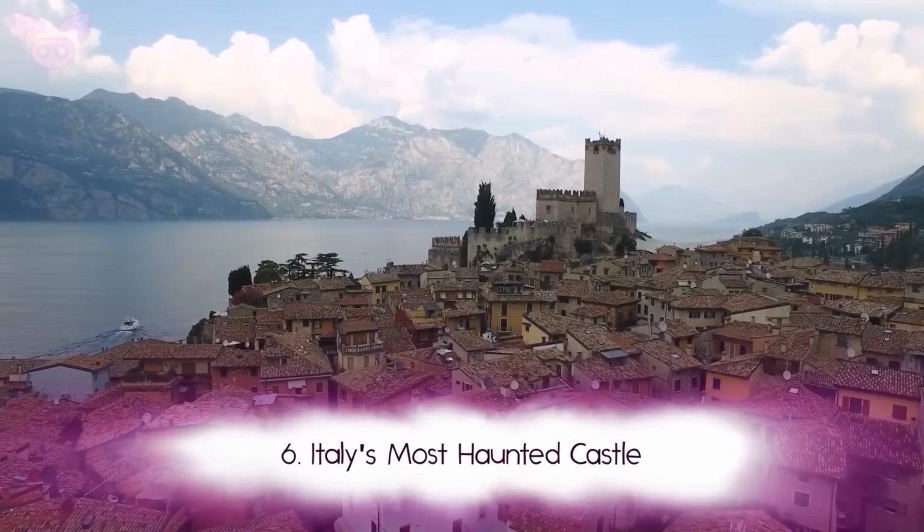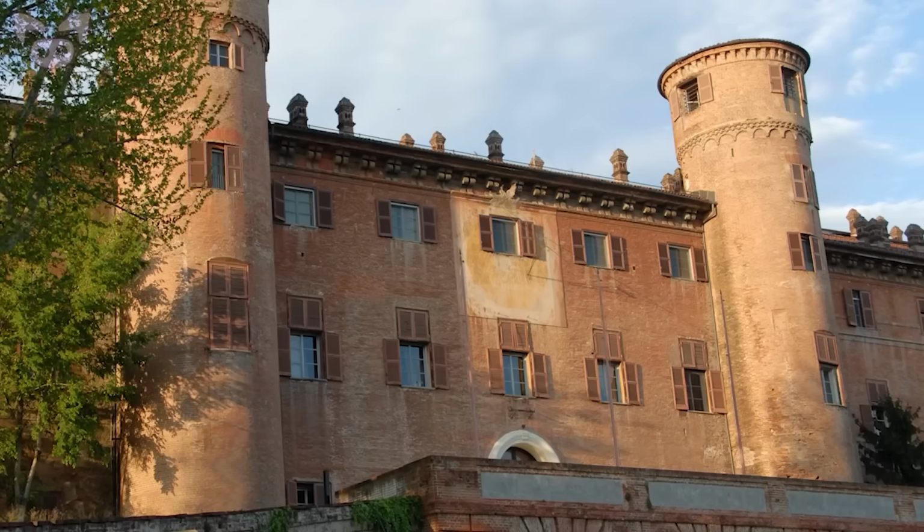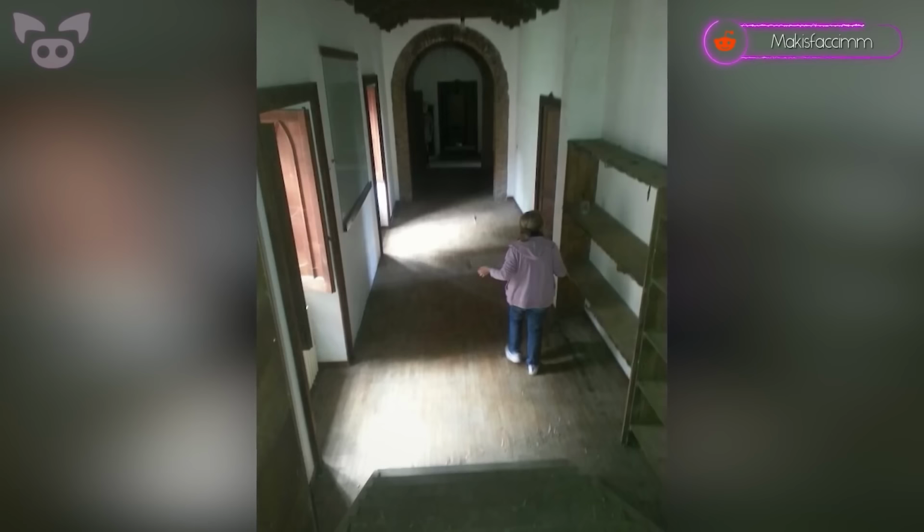With the region stemming back hundreds of thousands of years and many civilizations, it's no wonder that Italy is filled with supposedly haunted areas. Some of the most haunted places are castles that were initially constructed hundreds of years ago, including the infamous castle of Moncalieri. Reddit user Macis Facem shared one eerie picture taken in the castle by a Carabinieri officer that has many internet users both puzzled and creeped out.